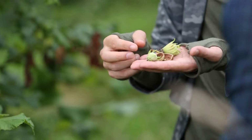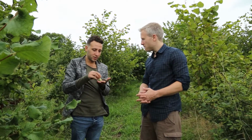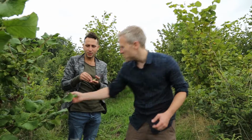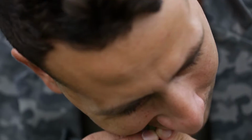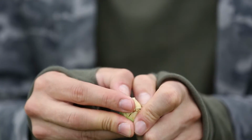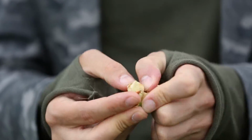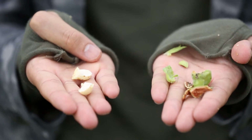So this is a variety called Kentish cob, actually. They're nice big nuts, big sweet tasting nuts. And do you need to roast them for a normal human being to eat them? No, you can eat them raw. Really? Yeah, if you like them raw. They're quite sweet. All right, let's try. Okay. Oh, that was too bad.